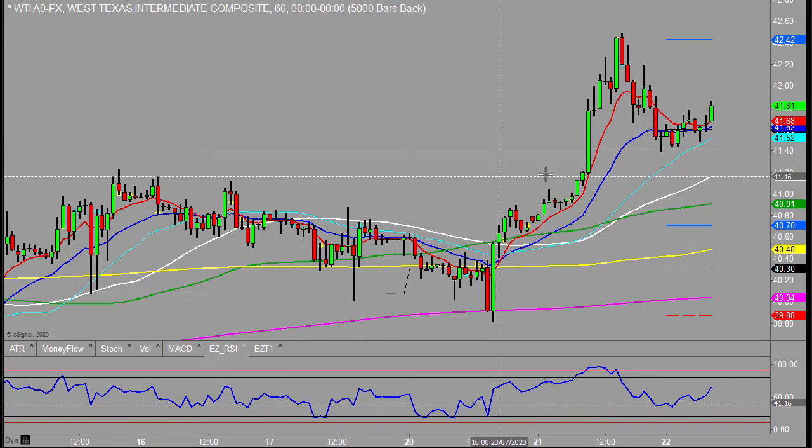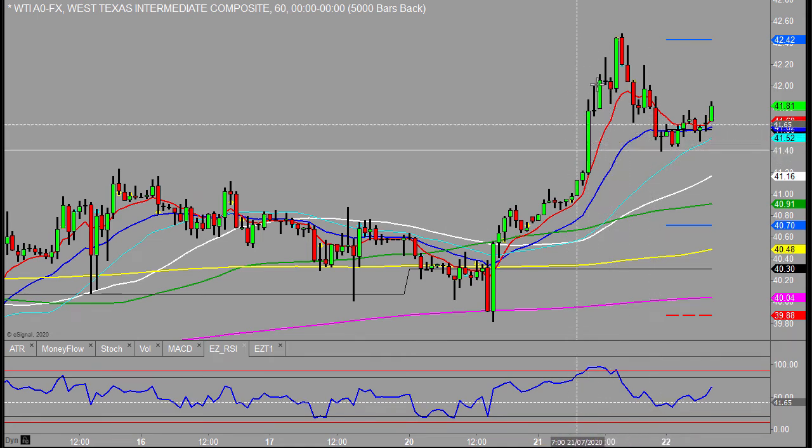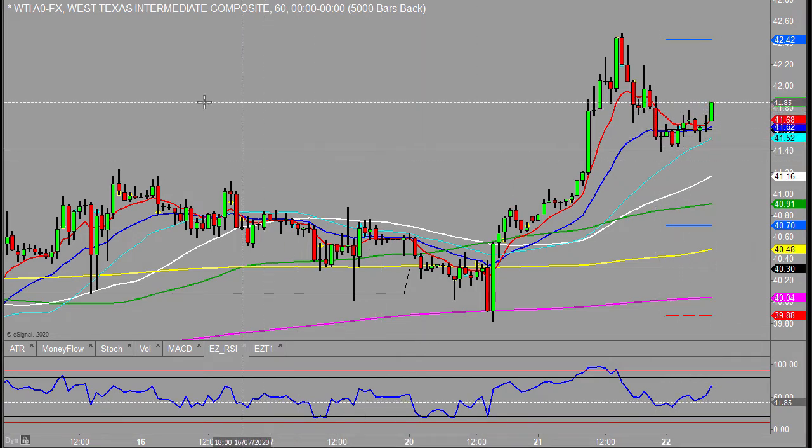That's quite interesting. This was the previous high. You see that I just put a line across here. It's come back, it tested that previous high there through the early Asian session, and it's pushed back up there. Okay, S&Ps.